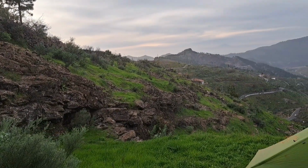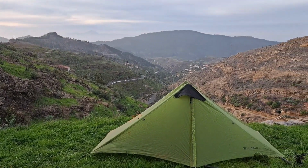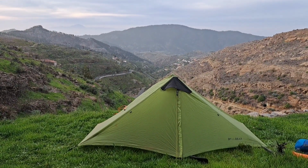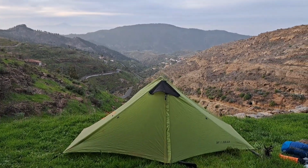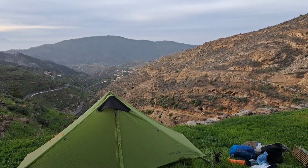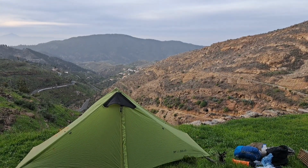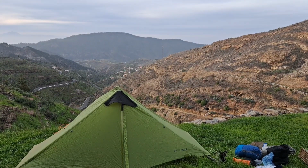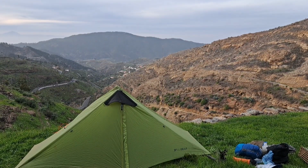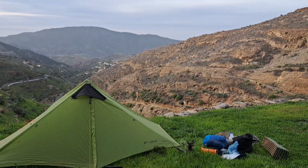So on the way down to Artenira, I just looked over to my right and saw a fantastic little pitch. I believe that's Artenira in the distance. It's about 1 kilometre away, with plenty of refreshments and whatever. But if you look ahead, it doesn't seem many places to camp, so I couldn't really give this place a miss.